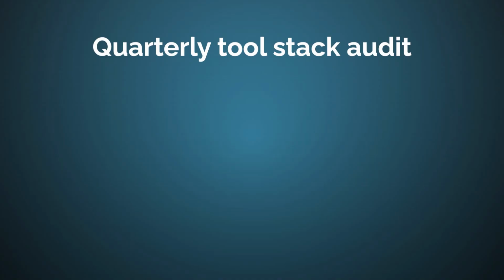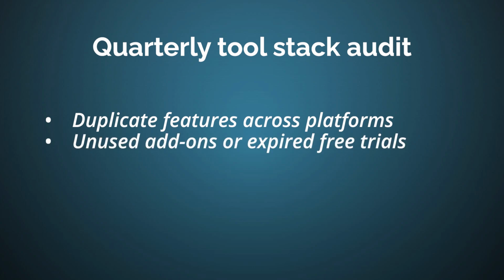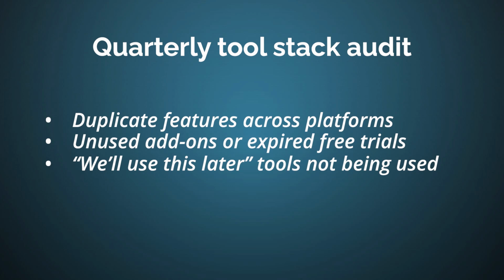Do a quarterly tool stack audit and look for duplicate features across platforms, unused add-ons or expired free trials, and we'll use this later tools still sitting idle. If it's not delivering real value today, cancel it. You can always resubscribe later if you truly need it again. Clean, intentional adjustments and optimizing thoughtfully help you protect performance without deep cuts.